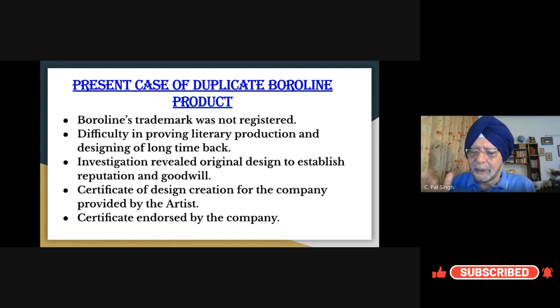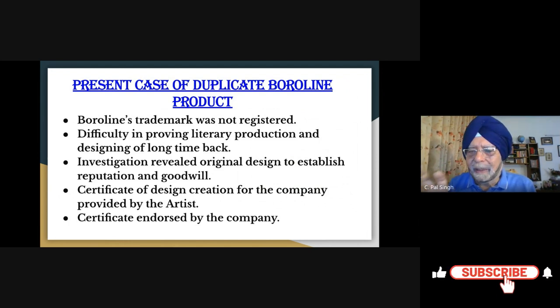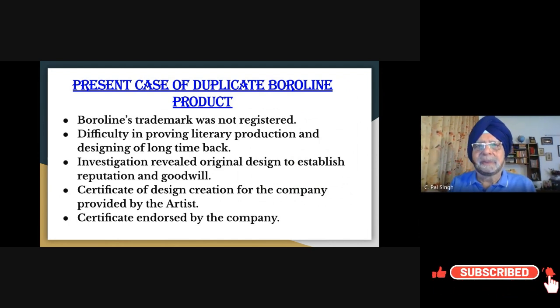So first, prima facie, is it your product? We agree that it is passing off, that deception is there, but is the product yours? Under these circumstances, it came to the conclusion, yes, the product is theirs, because they had got this design manufactured. On the basis of this certificate obtained from them, we were able to convince the prosecution that here the identical duplicate product is in circulation in various areas of Uttar Pradesh.